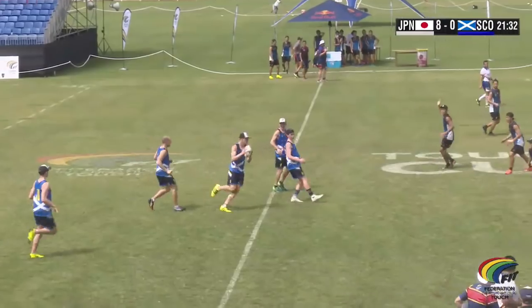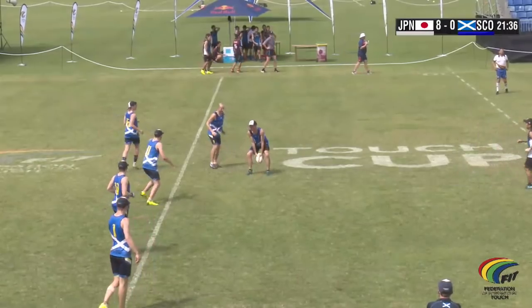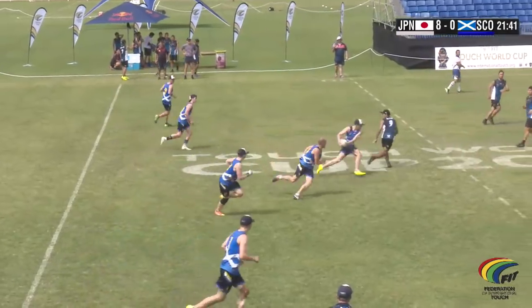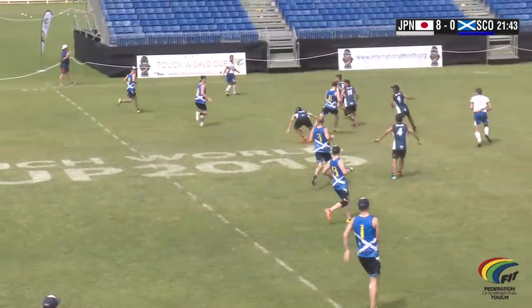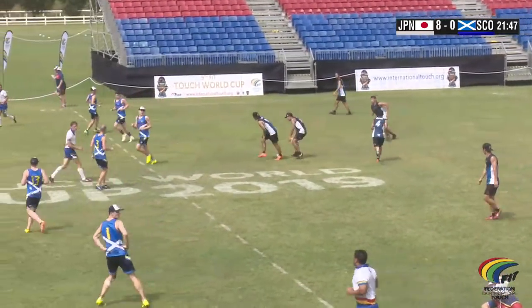But Ross Taylor coming across in defence did a good job to shut that one down. So positive from Scotland, although they were exposed again from the speed of the Japanese. Here goes Scotland this time. Out of the half, that's Callum Smith, and he's caught there. And that was Yamamoto who makes the touch.